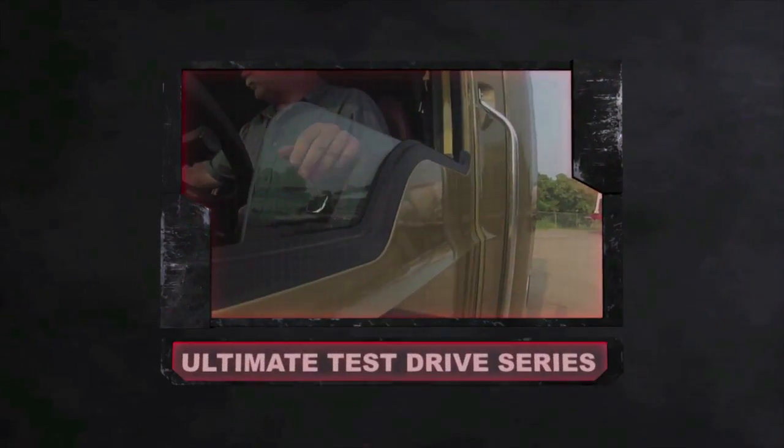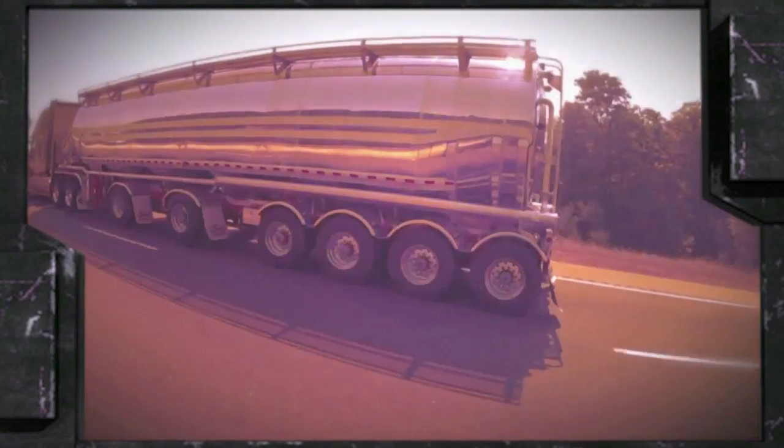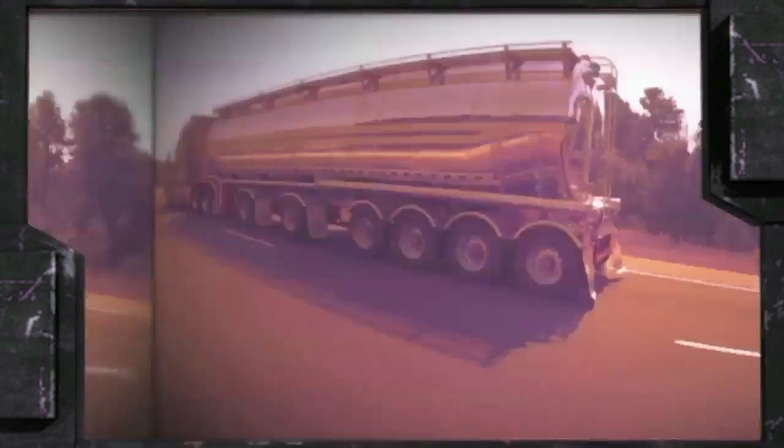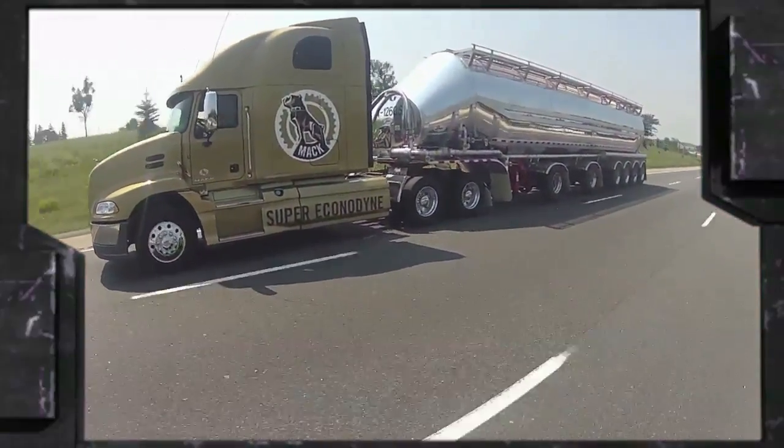In this final installment of my three-part look at Mack's latest offering, I continue my exploration of Mack's new state-of-the-art Super Econodyne powertrain package. I'm freelance trucking journalist Jim Park, somewhere on the 401 between Milton and Woodstock, Ontario. Dave McKenna, Mack's director of powertrain sales, decided to join me for the day so he'd have a chance to explain the thinking that went into this remarkable bit of technology.